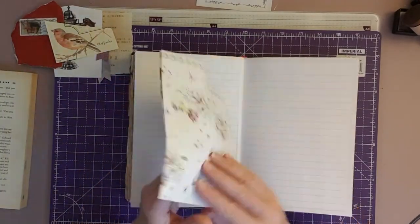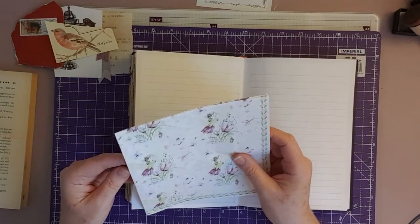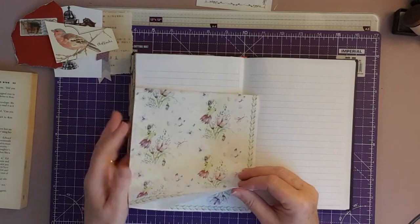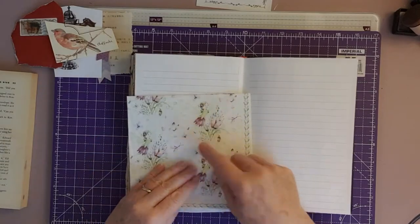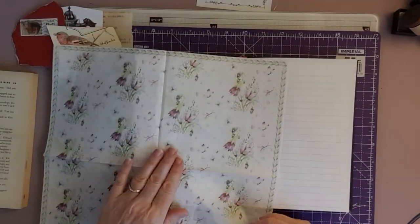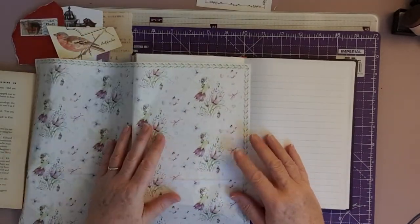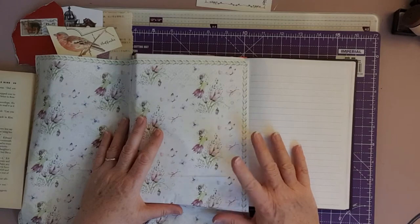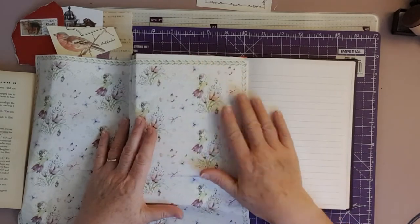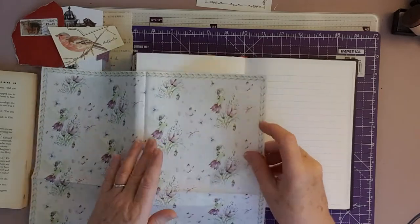So I've picked out one or two napkins to use. This one's actually got fairies on, which is, again, something with wings, although it's mythical, depending on what you think. So we may put that on in the background. That might, or part of it would be nice, I think.